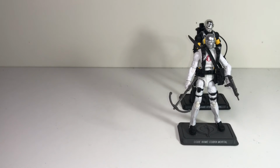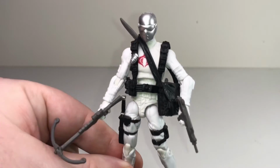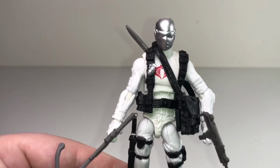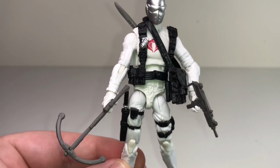So I love Cobra Diaco. When they brought him over here in North America, you can see they renamed him Steel Cobra. But I absolutely loved this figure. So a couple years later, when they did the same thing with Cobra Mortal, I was also super thrilled about this guy. Now, the only thing that's kind of a bummer about this figure is I think the parts they used don't quite work as well.